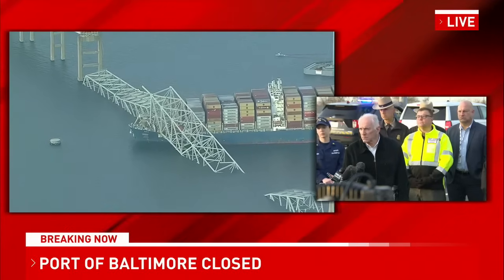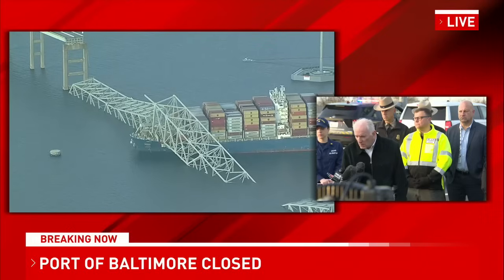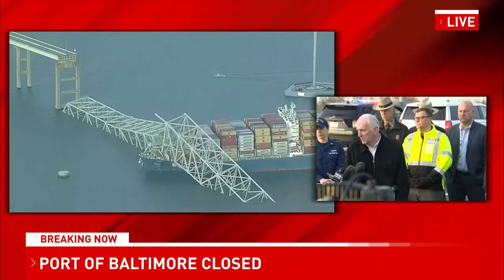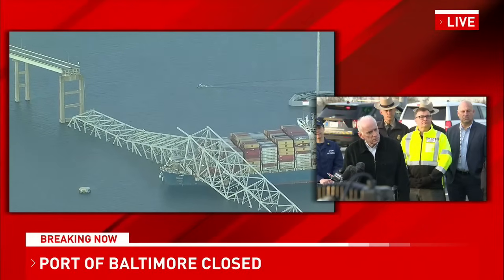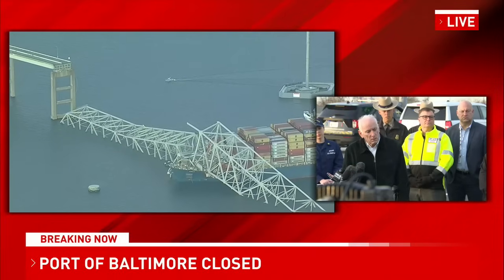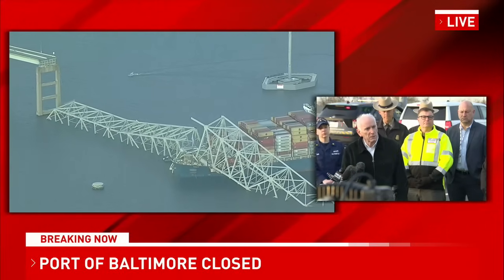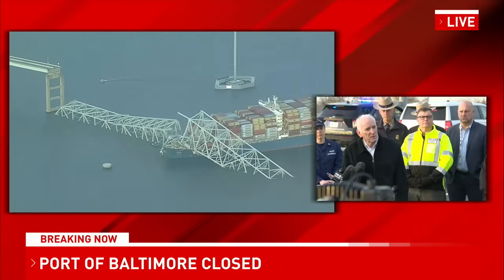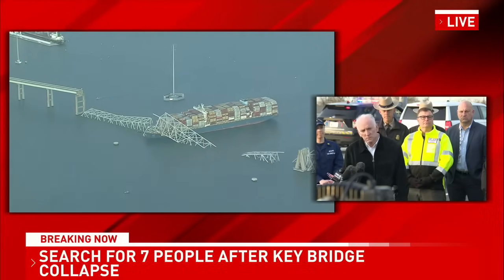How long will the port be closed? Too early to determine. Are you still looking for 7 people? A number of people. That's the one number that we've had, but obviously we're researching to see if anyone else was on that bridge. Can you speak to some of the challenges, the freezing water, the current, the darkness this morning as you were searching for individuals? All of the above, to be frank. It's a very, very tough situation. 1 a.m. in the morning. Very little information at that time. It happened instantaneously, as you've seen. Sir, it's been a number of hours at this point.